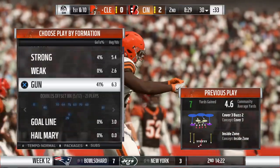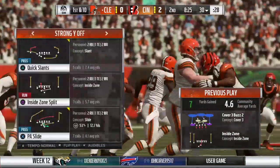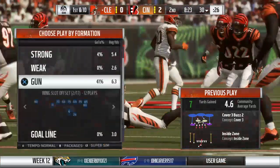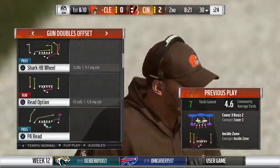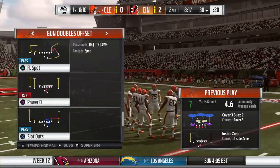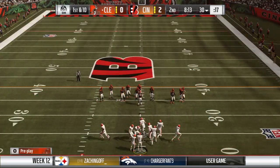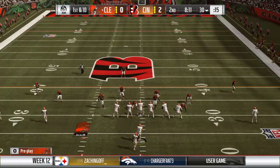2nd and 2 is prime time for a little bit of a gamble, isn't it? Open up the playbook, go play action, toss that bad boy deep. But in this situation, go ahead and give it to your back. Let him pick up a first down. Keep the sticks moving. So 1st and 10 now from the 30.